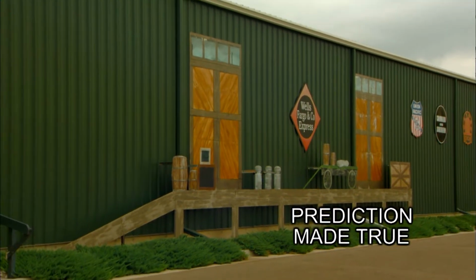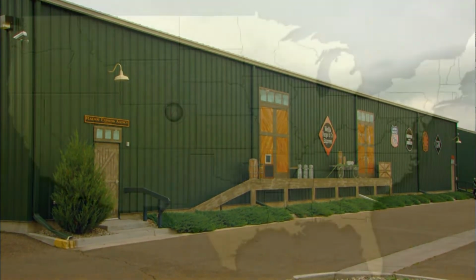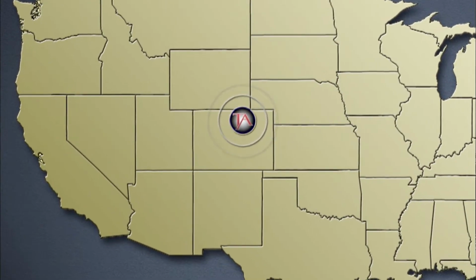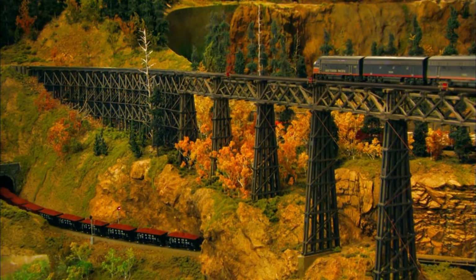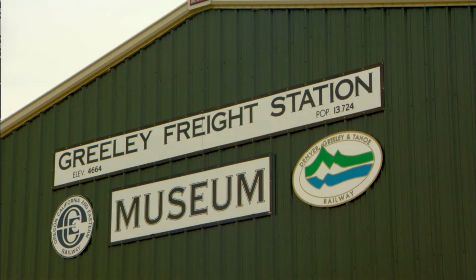A short distance from downtown Greely, Colorado, visitors will find a simple metal building. While the exterior may offer little as to what's inside, it is the interior that is truly spectacular. This is the Greely Freight Station Museum.